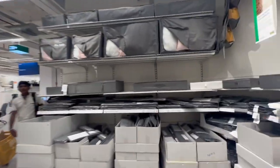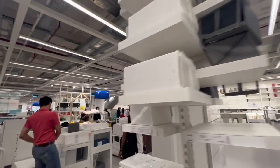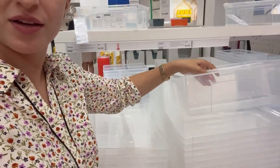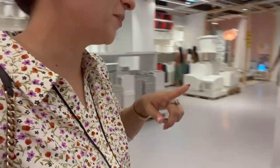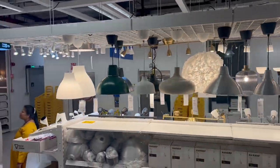So a lot of these storage options are here. Check this out. Ta-da, ta-da. Lots of storage options. IKEA is always like your child in a toy store. I want everything. These are the kind of storage baskets you need, must buy. I already have picked up everything, so I'm not going to do that. So those are the lighting options.